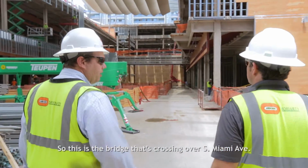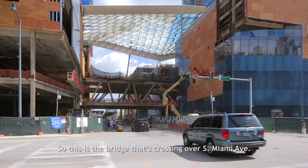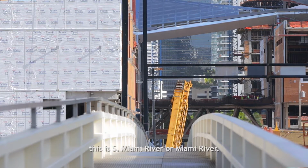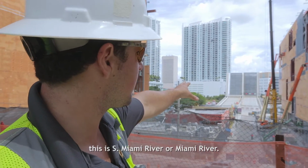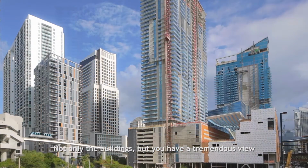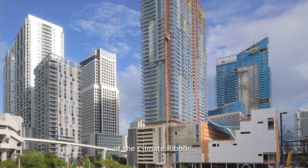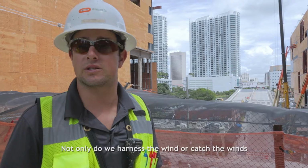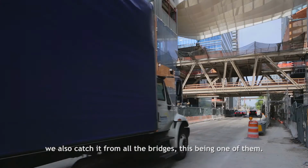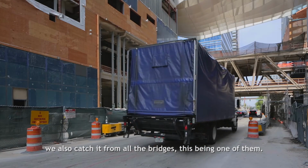So this is the bridge that's crossing over South Miami Avenue. As you travel southbound on South Miami, this is the Miami River. Coming over the bridge, you get a great view of the overall project. Not only the buildings, but you have a tremendous view of the Climate Ribbon. Not only do we harness the wind or catch the winds on the east, west, and north ends, we also catch it from all the bridges, this being one of them.